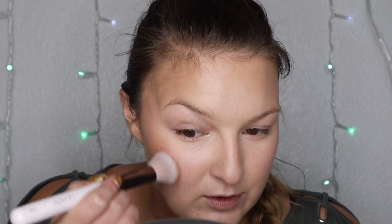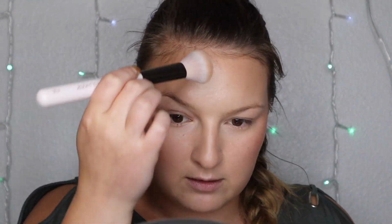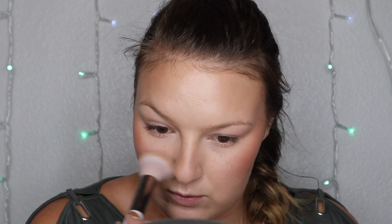And I just go in circular motions and start on the outermost part of my eye, but on my cheek, and then blend it back towards my temples. And I do like a little bit of blush up on my forehead, and a little across my nose, and a little under my chin.